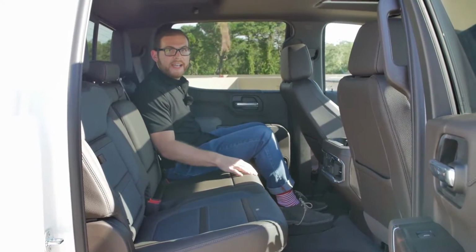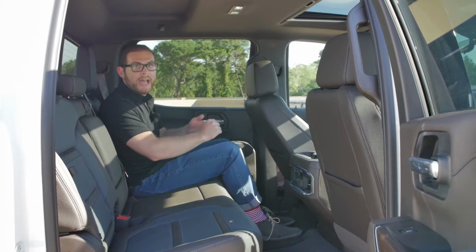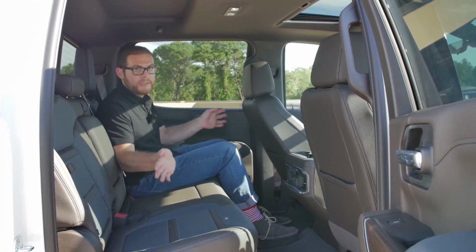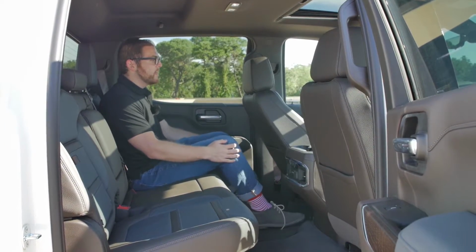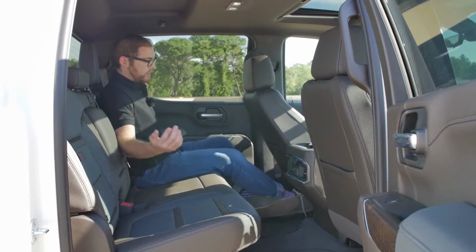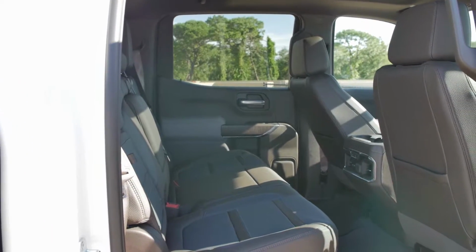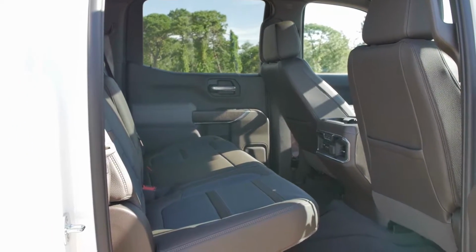Now, you can get the Sierra in a number of cab configurations. There's the regular cab, there's a double cab, or there's this, the crew cab, which is the biggest one. Now, in this one, you're gonna get 43.4 inches of rear legroom, which is humongous. Just look at this. I can sprawl out my feet, I can cross my legs. This is a great amount of room for a pickup truck.